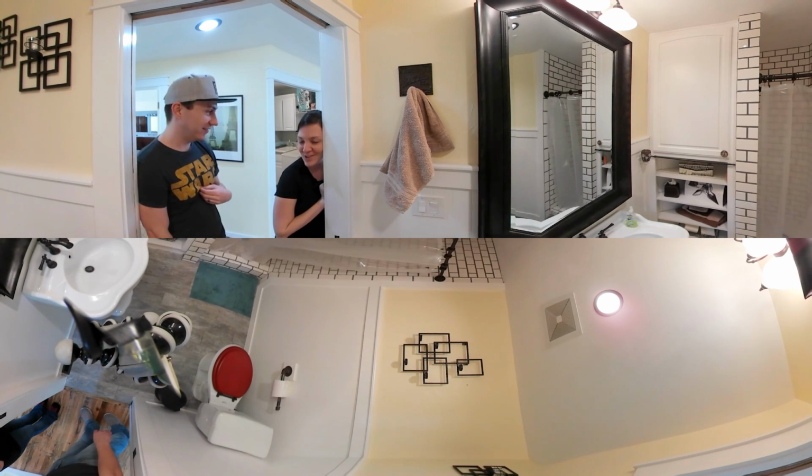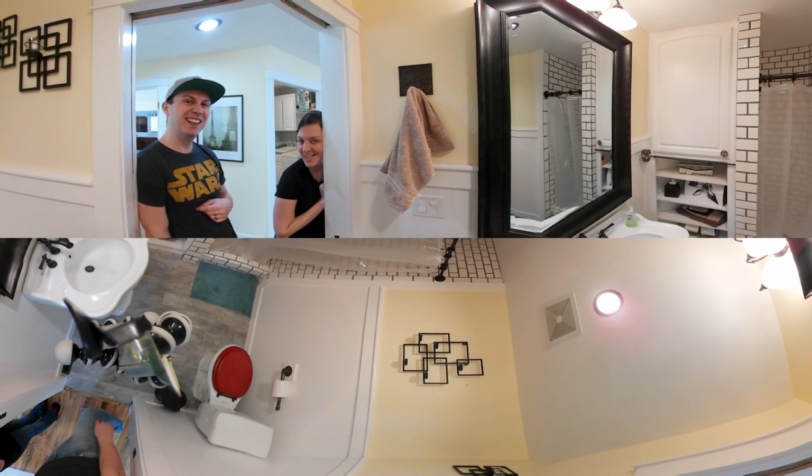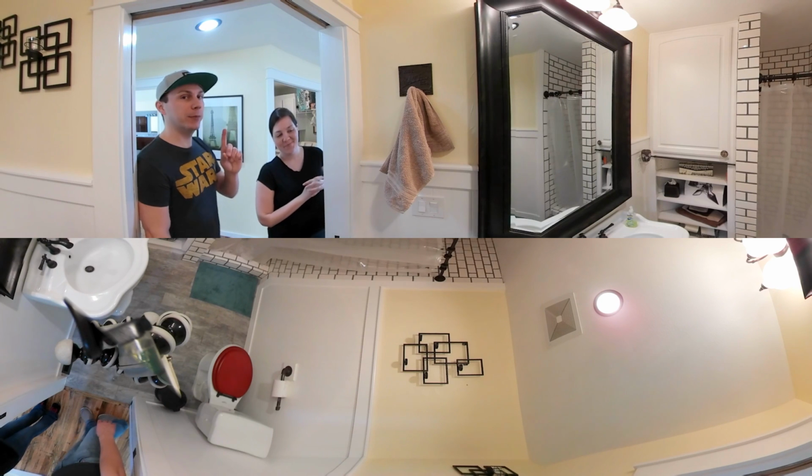I'm not as big a fan of the toilet paper. Really? I mean, it's unique. It's just manly. Okay, master bedroom for reals.